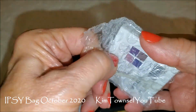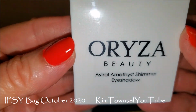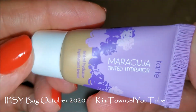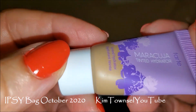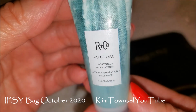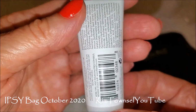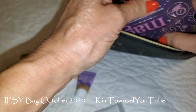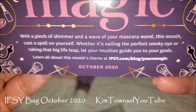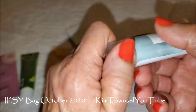Eyeshadow. Isn't that cute? Tinted hydrator. And Orange Company Waterfall Moisture Shine Lotion. You're magic. Cast a spell. October 2020. October IPSY bag.